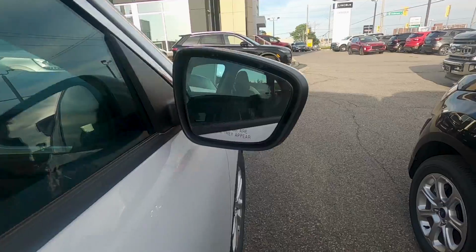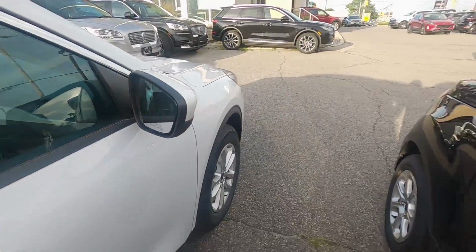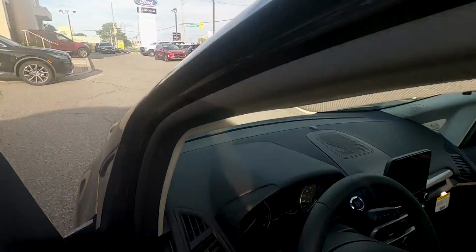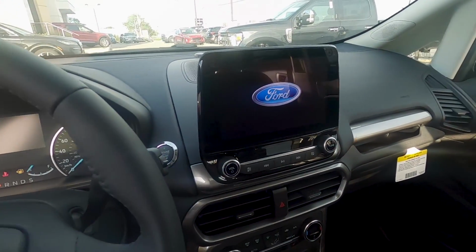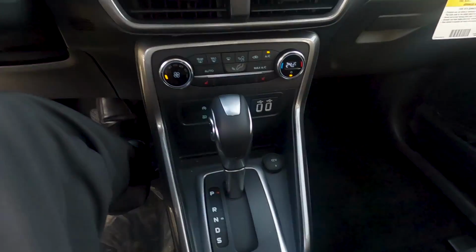The blind spot system on both vehicles is essentially going to let you know if anybody's entered the blind spot on either side of the vehicle. Highlighted in orange there. As we hop inside of this thing, larger Sync 3 screen as we fire it up. We're going to have our little welcome message. Looking down as we go.